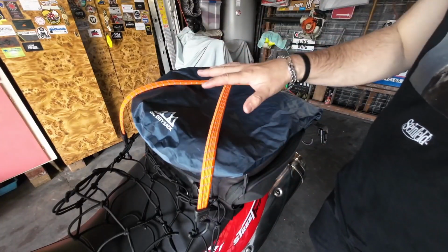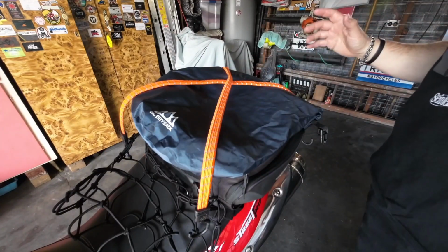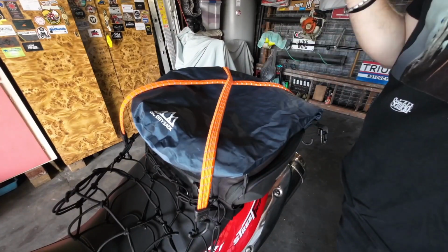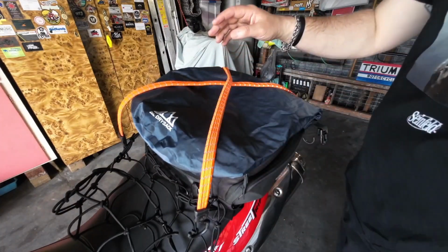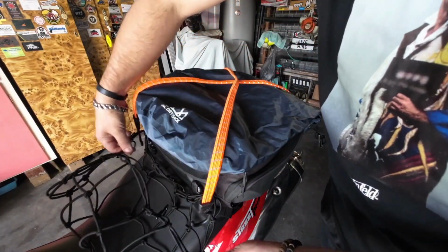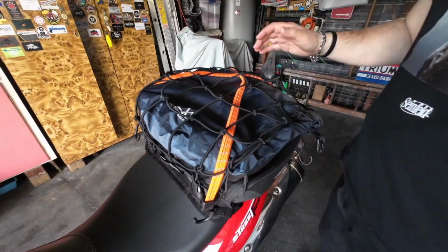I had a rain cover over that on the odd chance I was going to get rain and dust and stuff, which I didn't. So that worked out, other than the last day actually. On the way home I got a little bit of rain, but it was hardly anything. Then on top of that, I had this cargo net, which obviously kept everything nice and secure.